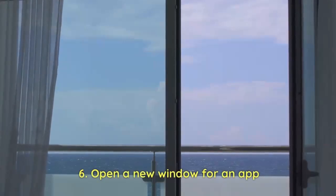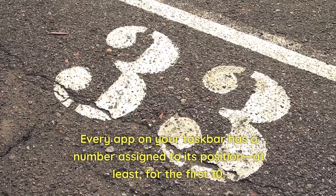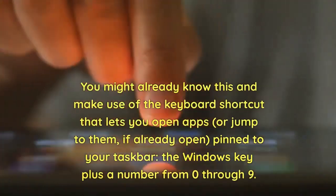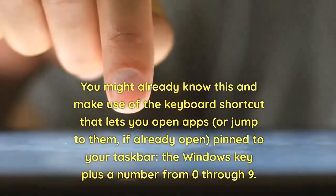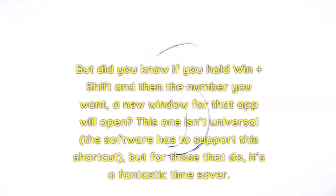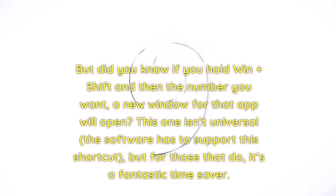6. Open a new window for an app. Every app on your taskbar has a number assigned to its position, at least for the first 10. You might already know this and make use of the keyboard shortcut that lets you open apps, or jump to them if already open, pinned to your taskbar. The Windows key plus a number from 0 through 9. But did you know if you hold Win plus Shift and then the number you want, a new window for that app will open? This one isn't universal. The software has to support this shortcut, but for those that do, it's a fantastic time saver.